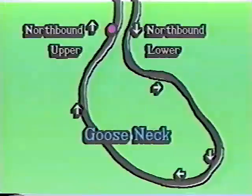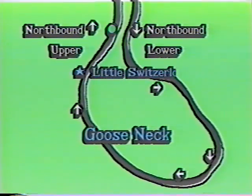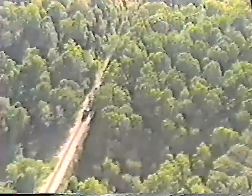The first of the loop's 6 full course reversals is demonstrated just north of Little Switzerland. From this position, this northbound time freight on the lower line running uphill is separated by just 250 feet laterally and 135 feet below the upper line from where this shot was taken.